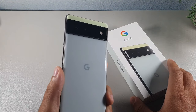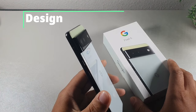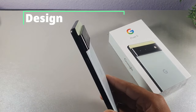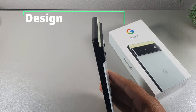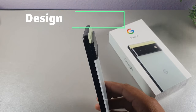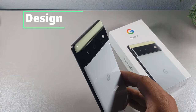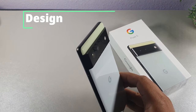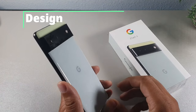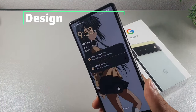So it's still a really nice, beautiful device. I actually think this is the best designed Pixel that they released in the past few years. You can see the back of it is absolutely gorgeous. You have that black outline on the sides with the black visor, and a little green highlighted area above the camera, with that beautiful milky white piano white color on the back with the Google logo in the middle.